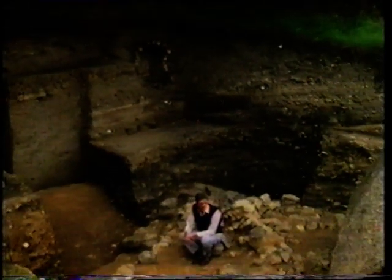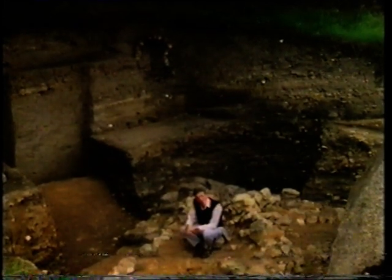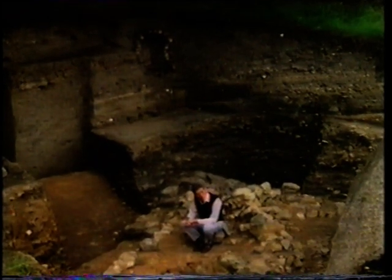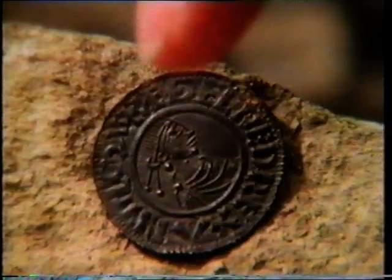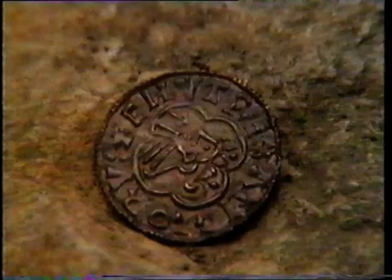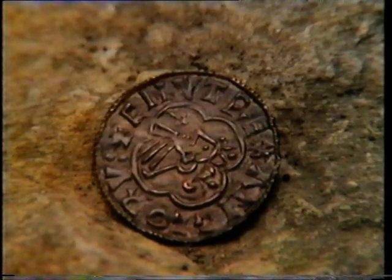When the Romans left, new invaders came, and they too saw the advantages of living in the shelter of the walls. We know this because we found a lot of coins here, and the names on them are a mixture. Ethelred is an Anglo-Saxon name. Knut is a Danish name. In fact, Lincoln became one of the five most important Danish boroughs, or towns.